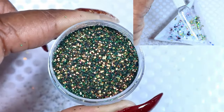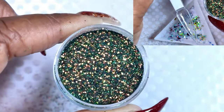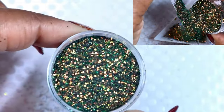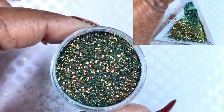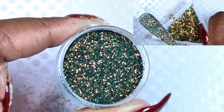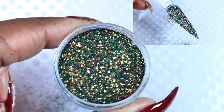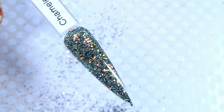So even in the jar, you can see how the light reflects off of it. You can see the shift from the brown to the green. Very, very perfect for fall. Of course, you can use this any time of the year, but I just think it's such a beautiful fall glitter. And this one was another one where I basically filled the jar with all the contents in the bag. And here's Chameleon Green Copper shift.